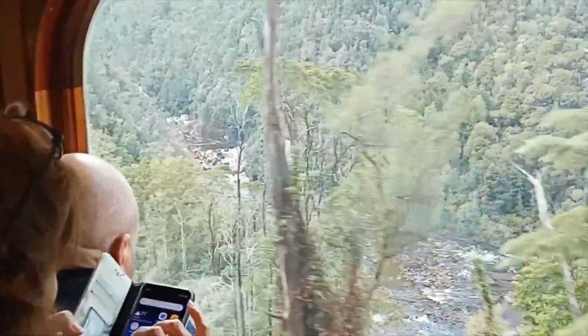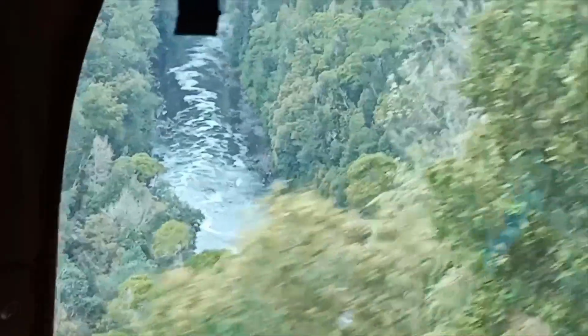To divert their path and find a way up and over the mountain instead. This is by far the greatest view of the day, but this is also the part of the day where I must strongly remind you, please do not open the door.